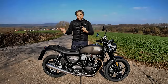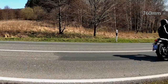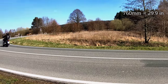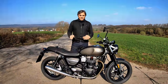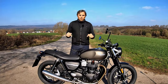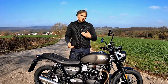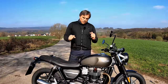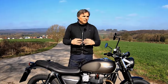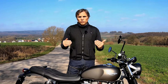All right, guys, on the ride out here, you'll see the seat height is 760 mils off the ground. That is a very low seat height, and you can see the seat to foot peg reach is very tucked, as you can see in the ride by there. I would not want to be on this all day long because I'm 5'10", 176 centimeters, and my inseam is 32 inch. So if you're my height or taller, I would not recommend this bike for you. Triumph is obviously aiming this at your shorter entry-level riders.